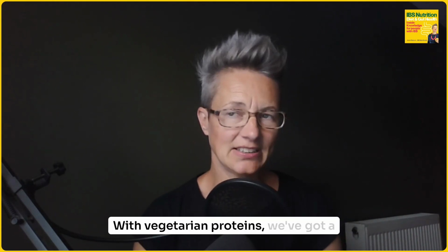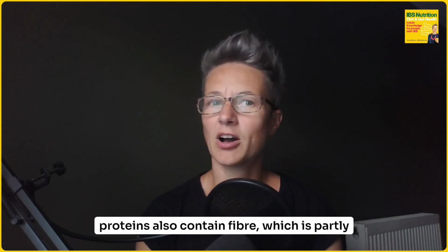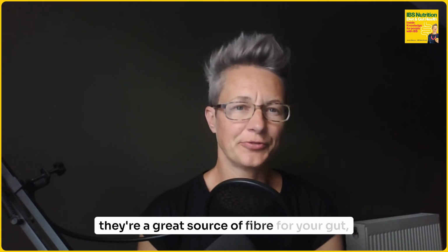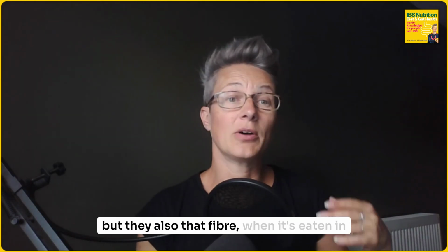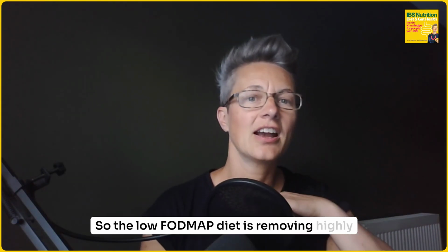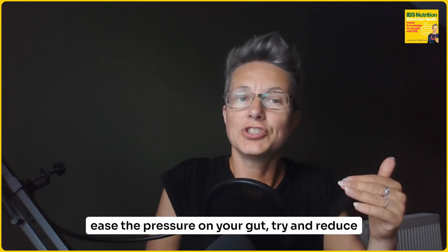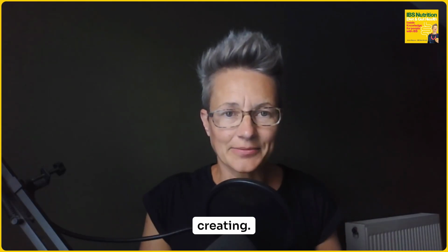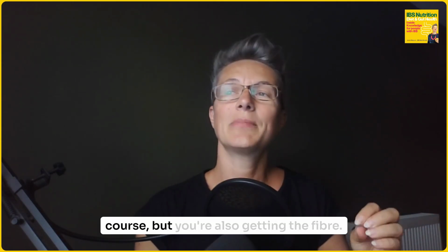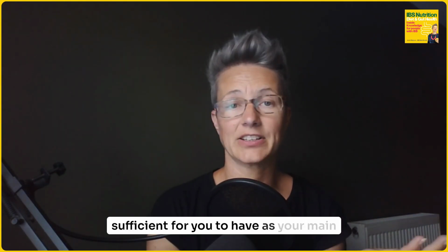With vegetarian proteins, we've got a slightly different issue, because vegetarian proteins also contain fiber, which is partly what makes them so healthy. If you think about tofu or beans and pulses, they're a great source of fiber for your gut, but that fiber, when it's eaten in larger amounts, can be rapidly fermentable. So the low FODMAP diet is removing highly fermentable foods to try and ease the pressure on your gut, and reduce the amount of the gas that the microbes are creating. But when you're eating vegetarian proteins, you're getting the protein element, of course, but you're also getting the fiber. And low FODMAP portions of tofu are sufficient for you to have as your main source of protein.